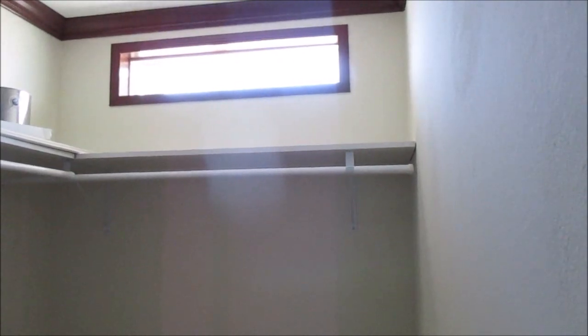Y'all, I'm trying to get him to at least be seen a little second or two. Okay, bedroom, master bedroom. It has roomy space. Let's check out the closet. It's got a window in here, huh? What kind of window would you call that? It's not a Skype, is it? No? I'm not really 100% sure.